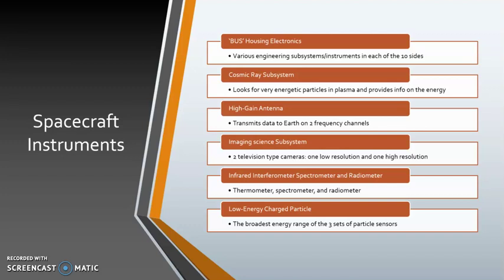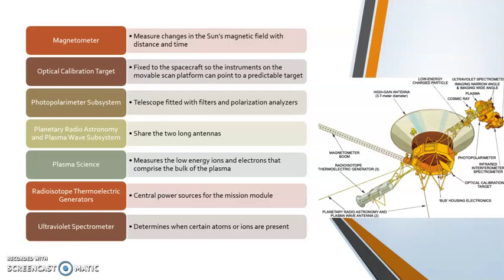of sunlight reflected. The low-energy charged particle had the broadest energy range of the three sets of particle sensors on the spacecraft. The magnetometer measured the changes in the sun's magnetic field with distance and time. The optical calibration target was fixed to the spacecraft so the instruments on the movable scan platform could point to a predictable target. The photopolarimeter subsystem was a telescope fitted with filters and polarization analyzers.